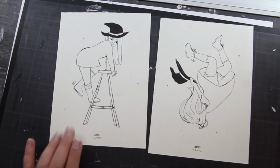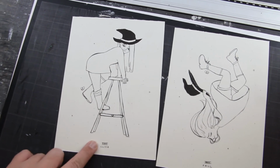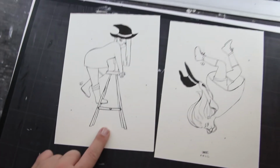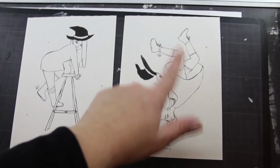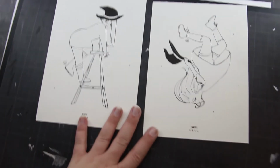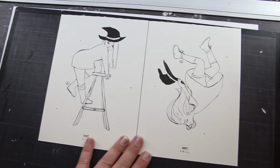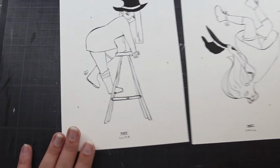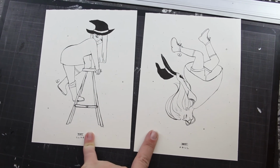So this one is the one that I made for Friday. The theme was climb, so I made a little witch climbing, what is it called, a ladder. And this one, the theme was fall, so I made a little witch falling, holding a hat. In both the anatomy is a bit weird. You know, it's a problem of mine. I've talked about it quite a bit already in my previous vlogs. I didn't have time to color them. I'm going to do that this afternoon, but you won't see.